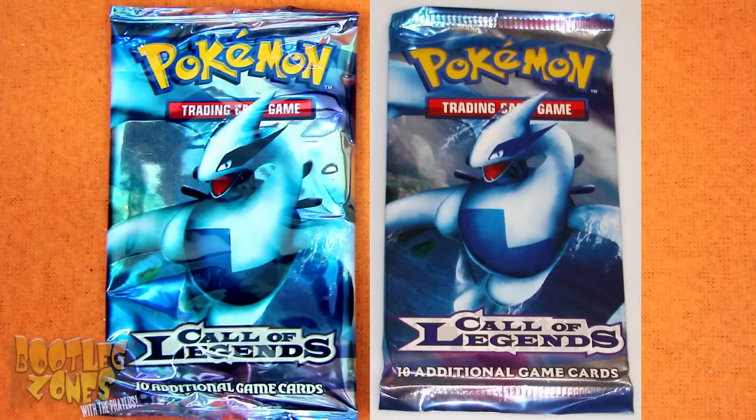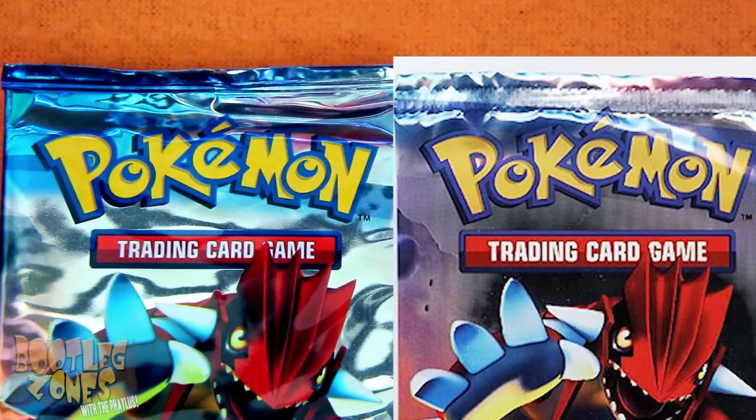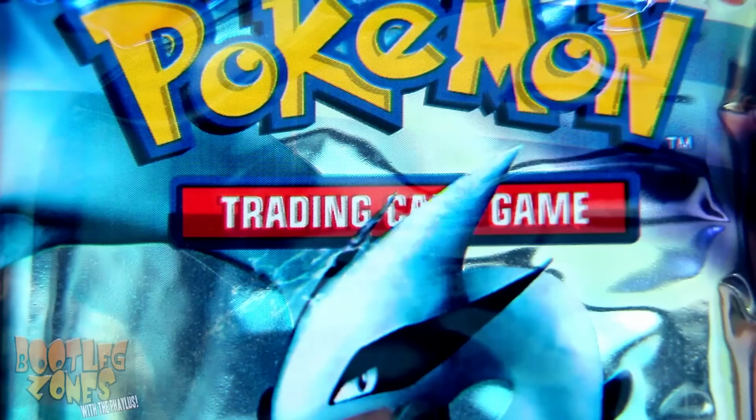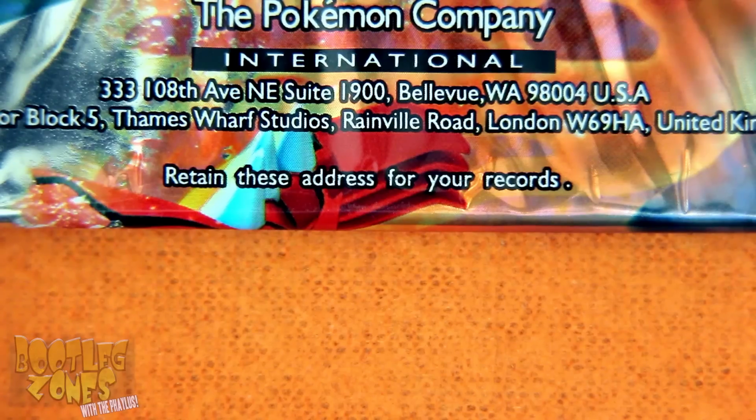These booster packs for the most part look pretty legit, but they do have their tells. One of them being the 10 additional game cards font not quite matching how the real one looks. Also, the blue around the Pokemon logo is a bit different, has less of a purple to it. And like always, text clarity issues. And never forget, guys, retain these address for your records.